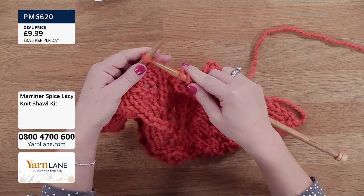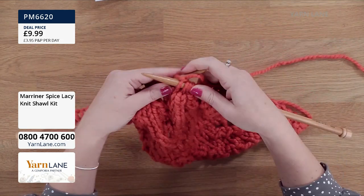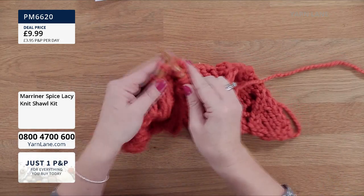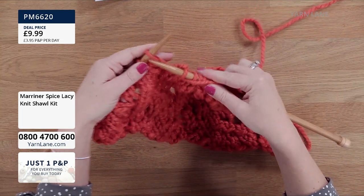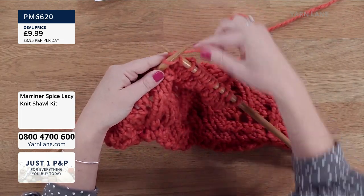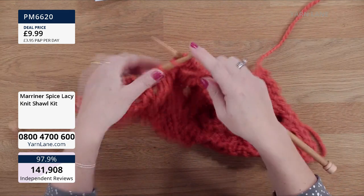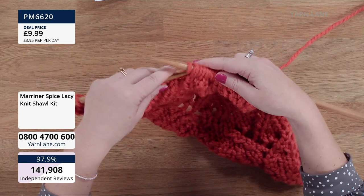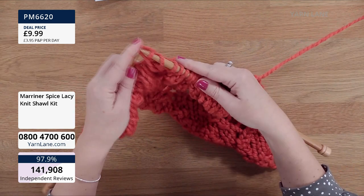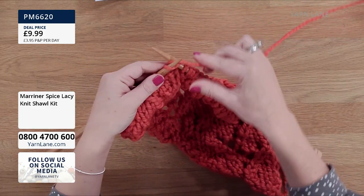Okay. So we're going to knit two. Knit two. We're going to knit two together. The yarn forward, knit one. Yarn forward, slip one, and knit one and pass that slip stitch over. I'm following. Okay. And then we're going to do it one more time.